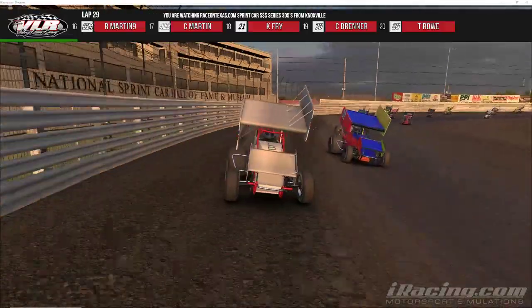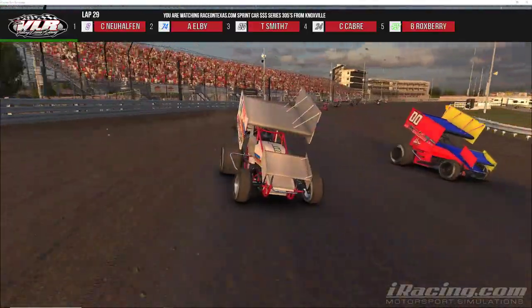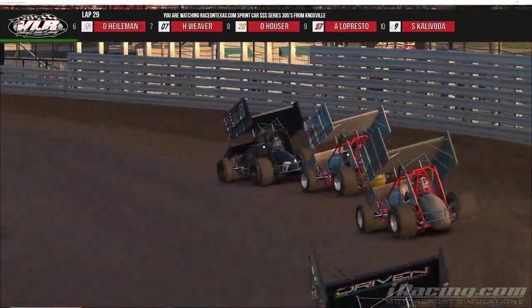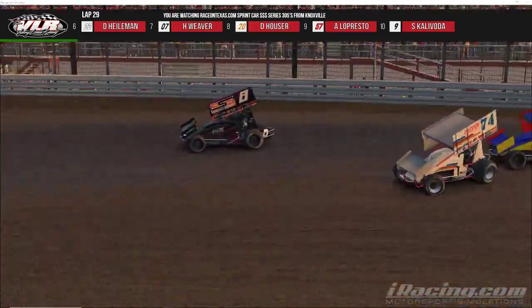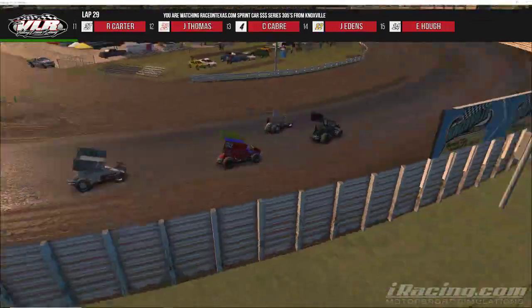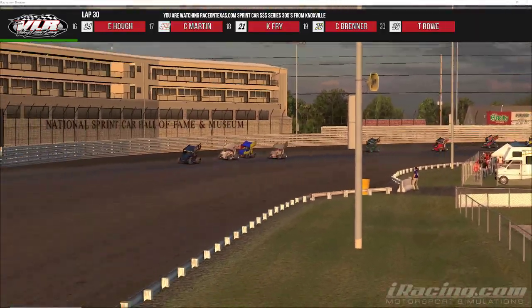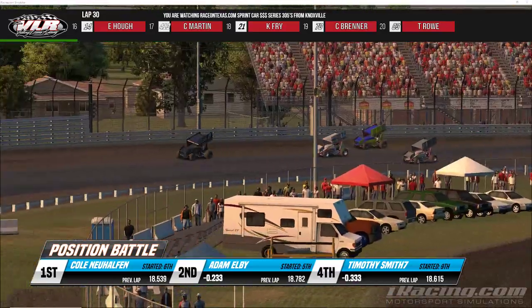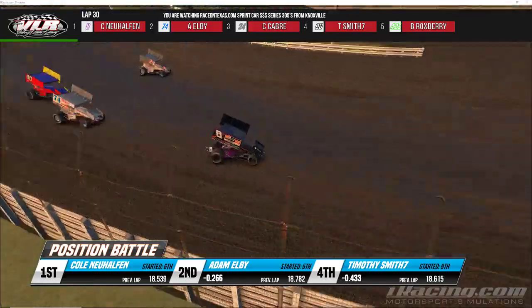Oh, there's a little bit of bump and grind going on there. Newhoffen going to have the lead off of turn number 2. And we are 3 wide through turns 3 and 4 with Timothy Smith on the bottom of the racetrack. 10 laps to go, that time by at the line, ladies and gentlemen. Cole Newhoffen, your leader. Adam Elby getting a little bit sideways that time. Off of turn number 2, the car steps out just a little bit. We're going to be nearly 3 wide for second this time.